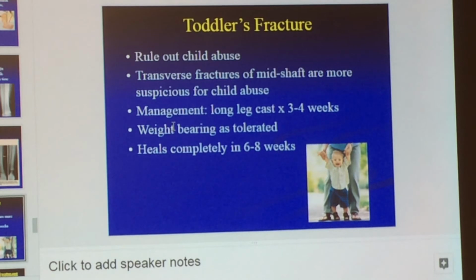Again, always be concerned that there might be child abuse in that. It should always be something that we cross off the list. I know our team here, you guys are great at that, but just make sure that the story fits the fracture. And if it just doesn't seem right, or if you have that feeling, make sure we've parsed out everything that we can do on those.